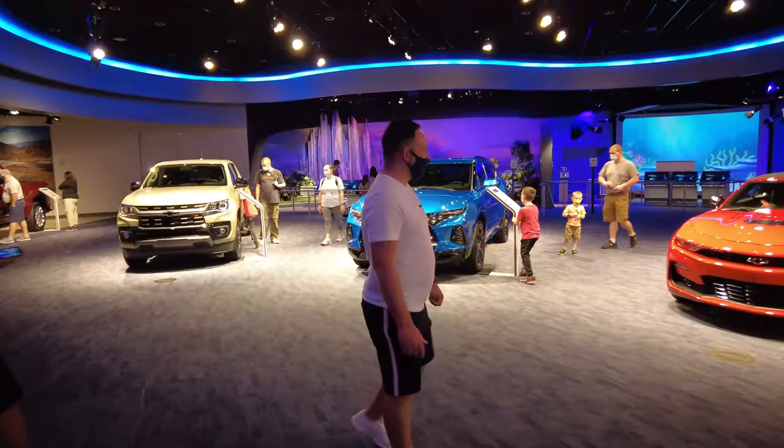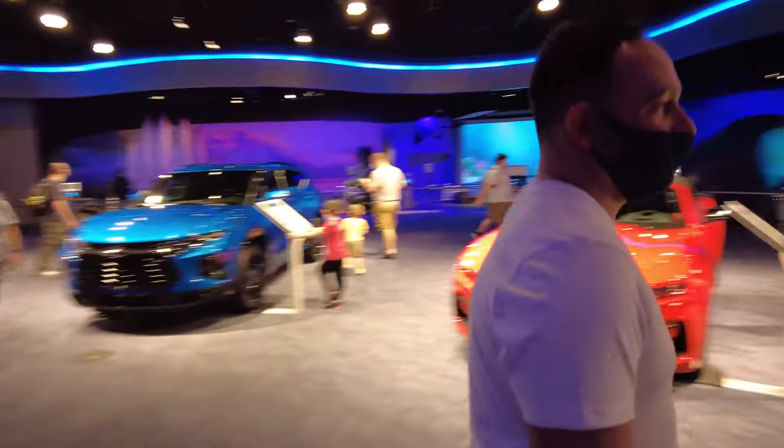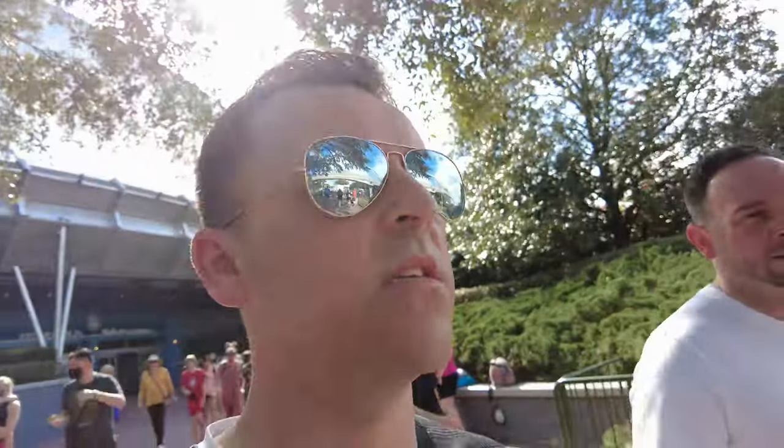Joe's looking at the cars that he'll never be able to afford. Is this the one you want? The tire is as big as me. So that's test track done twice.